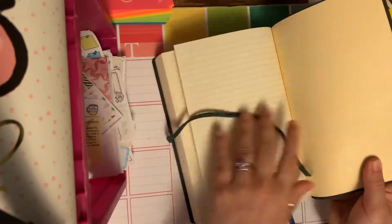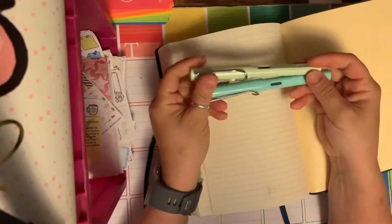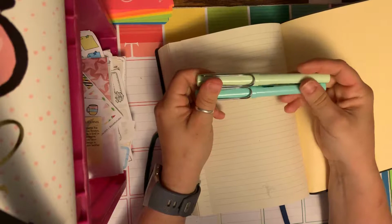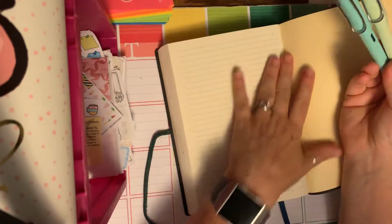Okay, so we're gonna do a really quick pen test. I really want to use these in this journal. I really hope that the paper works really nicely for these, but we're gonna see.